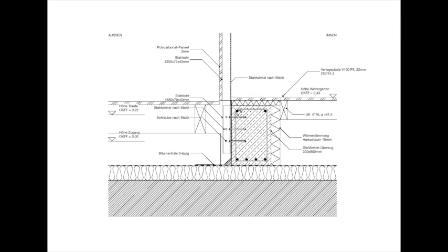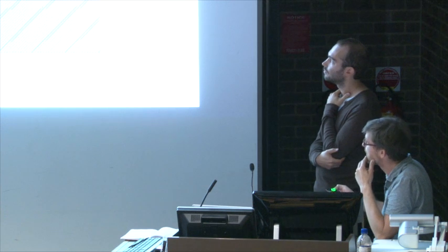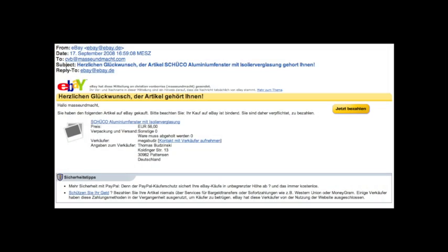So this was actually the only detail, because to keep the costs really low, we thought detail is expensive, just let it go. But this was important because this is the spot where the new building meets the old one, and I thought it's a lot of responsibility we take. And it was driven by the budget, of course.